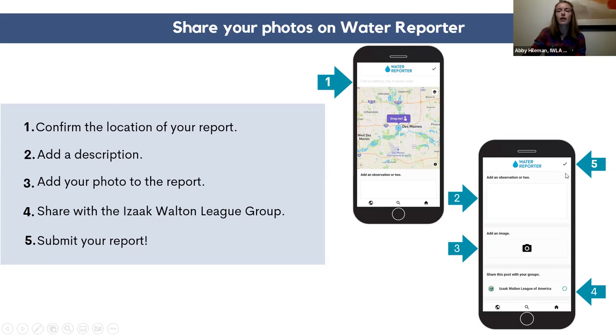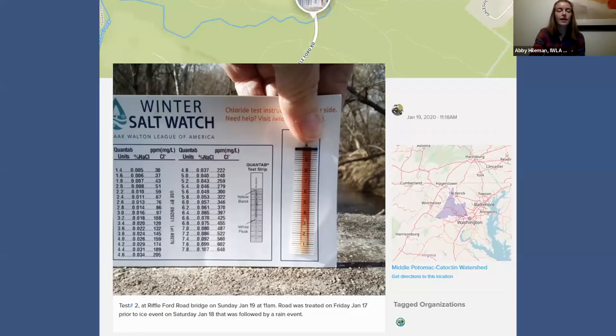It's going to be that little check mark at the very top right of your screen to submit your report. And then that goes onto the community feed of the Water Reporter page. So you can scroll through and see how other people have posted or what's going on around you. And this is what it looks like once you've submitted a report. So again, when you're taking a photo, do try to get that entire conversion chart in there with your Quantab strip, your chloride reading.